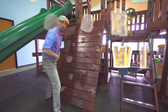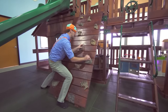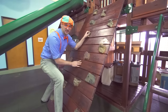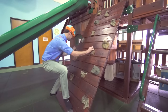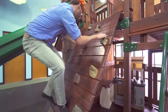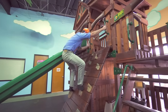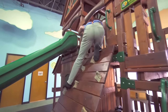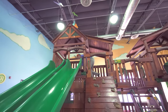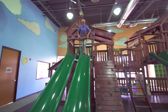This is a rock wall. See these rocks? Yeah, you can grab them and then put your feet on them and then you can climb to the top. All right, here I go. Whoa. Look at how high I am up here.